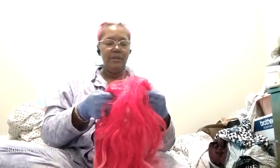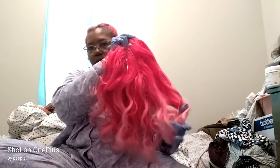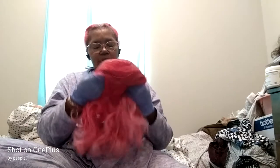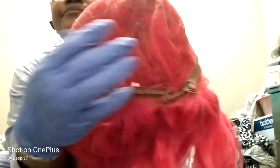For those that didn't see that particular video, this really needs brushing out. But it's also going to need restyling because I'm over the whole straight and wavy thing. It's going to go back to curly. But let me show you the construction of this wig. You see that?